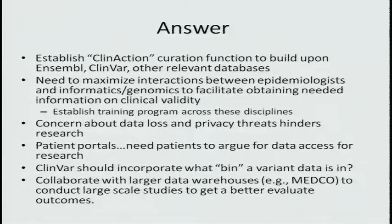ClinVar should incorporate what bin a variant is in currently, and I think we heard that ClinVar was planning to do that earlier. And then we need to collaborate with larger data warehouses, for example, what we heard from Medco today, to conduct large-scale studies to better evaluate the outcomes. And Medco is just one example. We need to, as much as we can, find out where these other sites are and engage them fully as well. And this is a great opportunity for an international collaboration.